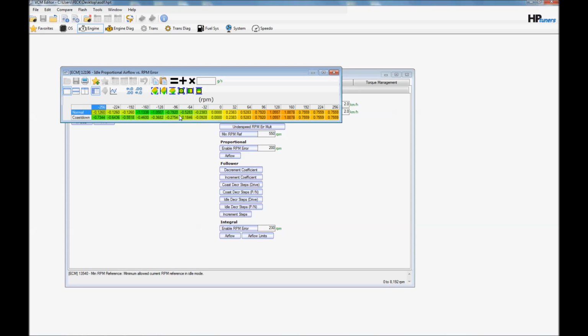You can play with the numbers and find out what works for you. Generally speaking, if you lower the numbers, you're going to get a more subtle correction, and that will tend to cause the bouncing to go away after a while, but you're going to have to play with it. This is only if you really care. It's not going to hurt the engine.